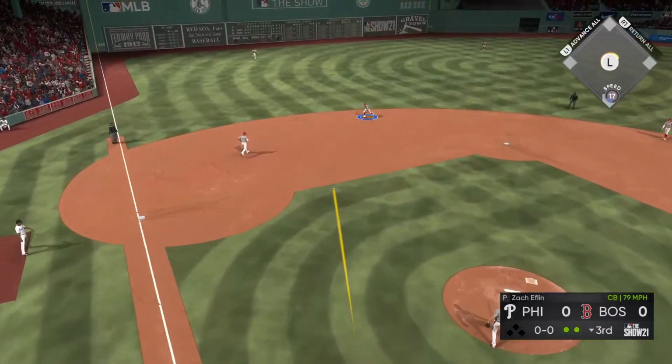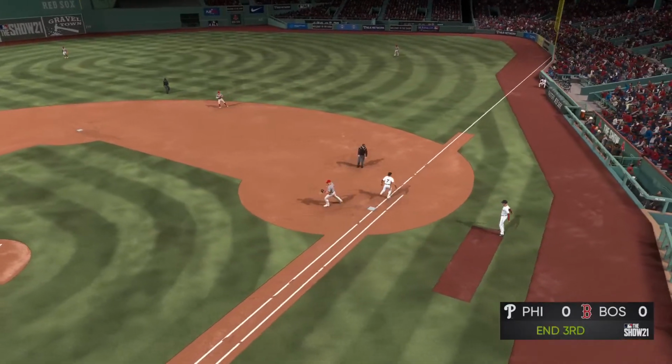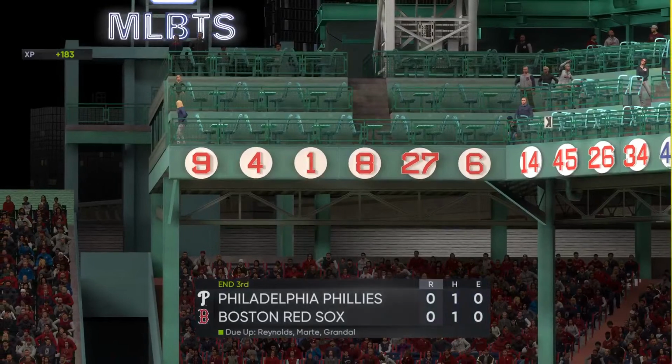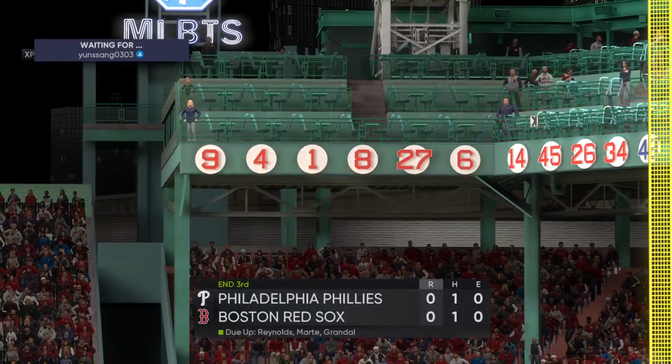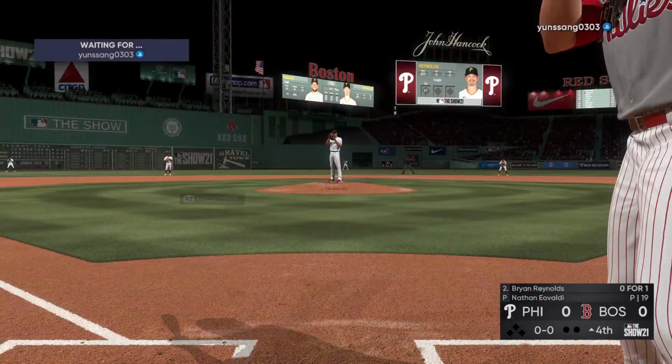Hit on the ground out to short. Scooped up. Go to first with time to spare, and the side is retired. So now here is Brian Reynolds. Flew out last time up.